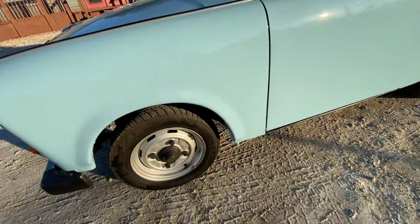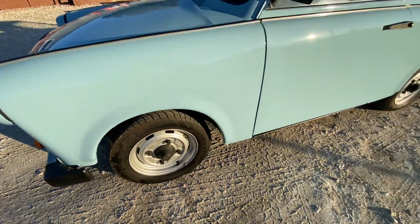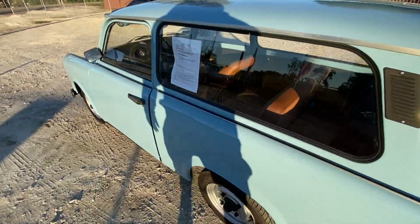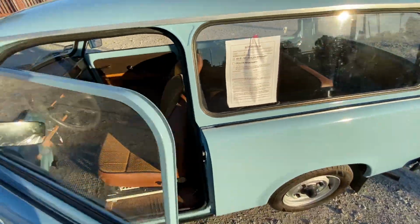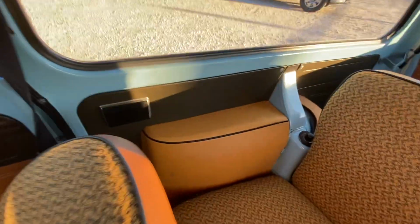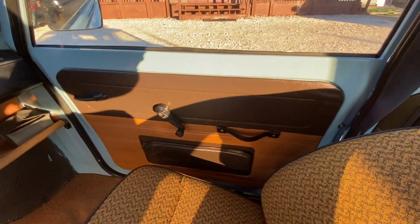Brand new tires, before I forget to mention. I do have seat covers, but it doesn't really need one unless you wanna save the nice and clean original seats. Not a single tear or damage on these seats, not on the front ones, not on the rear ones. Beautiful, beautiful little Trabi. Very, very clean, neat.